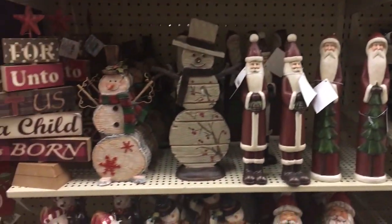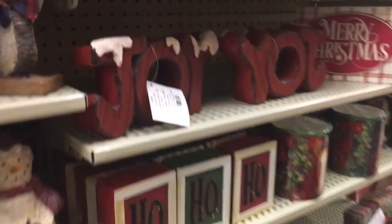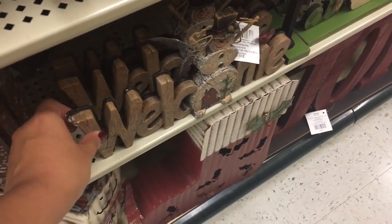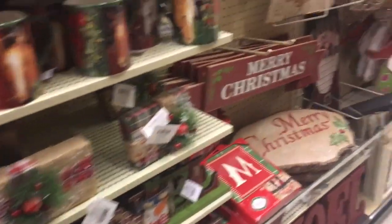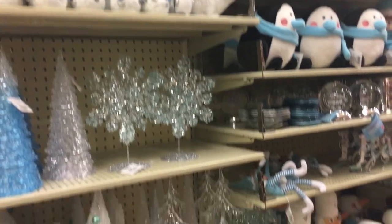I'm going to hold on to these and see. Oh my goodness, these are so cute. My heart could just explode. I do have this, I got this last year. That is cute. Oh, I love it. I just love this, the silver and blue. I'd probably never decorate in silver and blue. I just love looking at it.